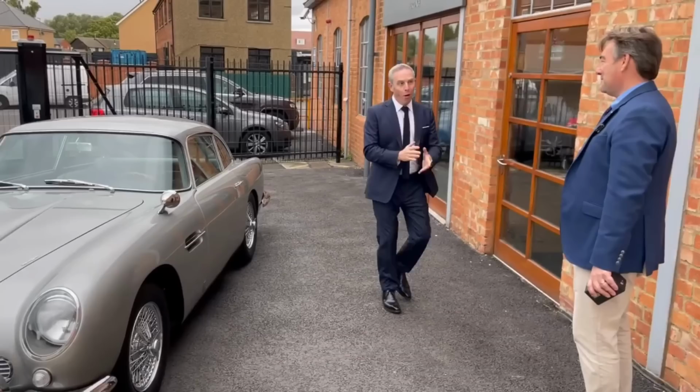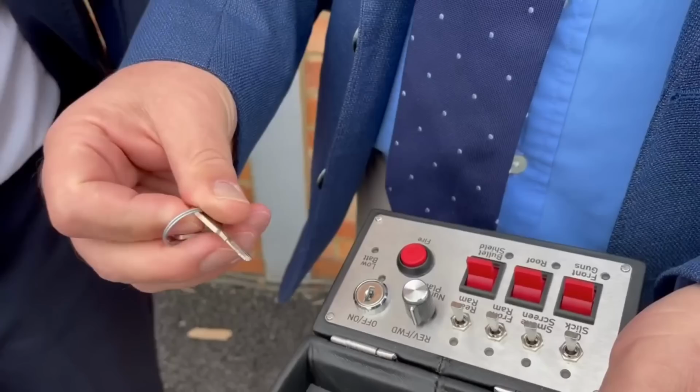In all its glory. Absolutely, fully finished, ready to go. Okay, so what are we holding right here? So this is one thing that Bond didn't have, which is a remote control for his DB5. Oh my goodness. Now we're very conscious that our customers will want to see all the gadgets work, which you can't do when you're actually sat in the car. So we came up with this ingenious device. So this allows us to operate.